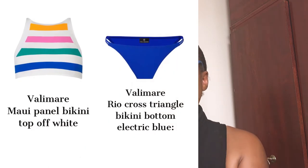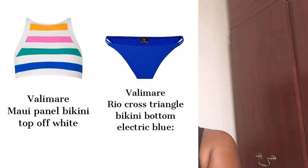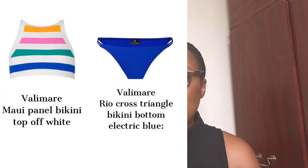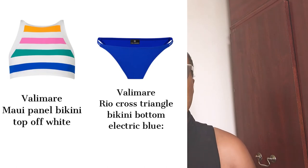Valime Mani Panel Bikini Top Off-White. I love the stripes in this top part, and I love the fact that it's a bra top design with a variety of colors, from cobalt blue to sage green to pink to orange to yellow and so on. It's such a beautiful, gorgeous top. And I found another beautiful bottom, also designed by the same designer, called Valime Rio Cross Triangle Bikini Bottom in electric blue.